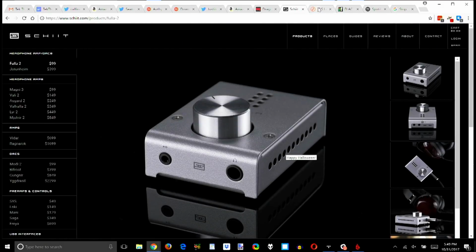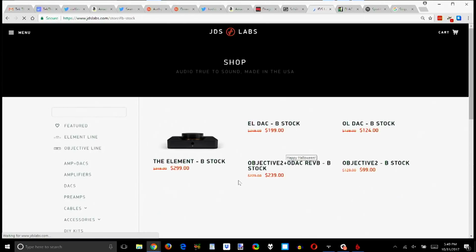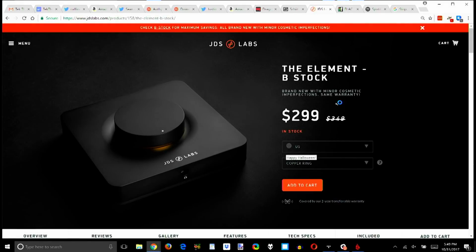If you want to spend a little bit more money, a really nice bargain, I think, is to go to JDS Labs, look up at the top where it says B stock for maximum savings, minor cosmetic imperfections, and you will find their lineup including the Element, which is a fantastic headphone amp, which also, oddly enough, has a gigantic volume knob. I'm big into the gigantic volume knobs.